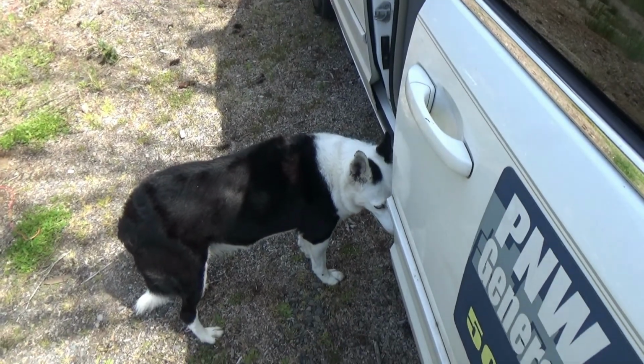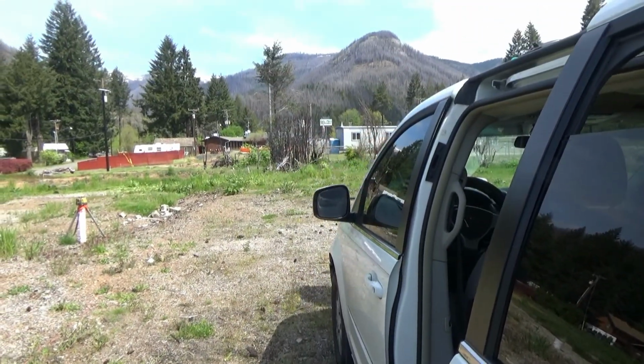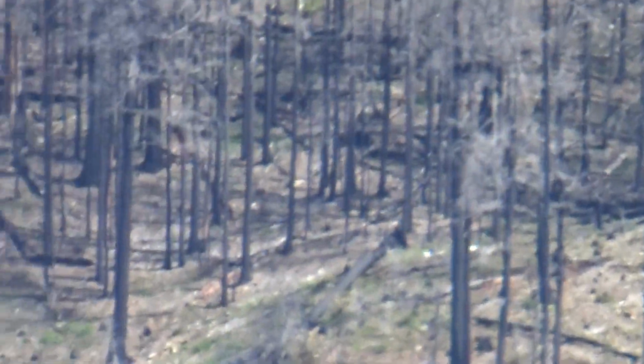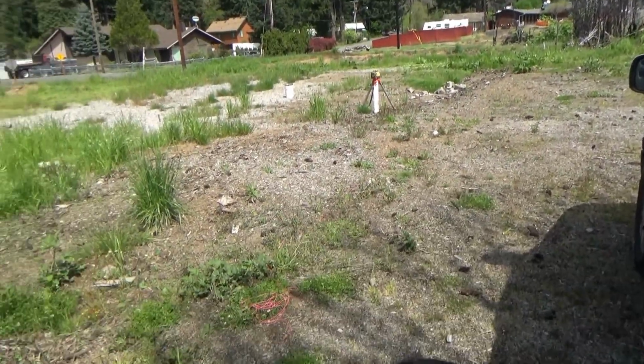All right, here we are in beautiful Detroit, Oregon. And you look off in the distance there. That whole hillside's pretty much gone, burnt up. Got some dead trees up in the air. But yeah, right here downtown Detroit, 220 Forest Avenue.